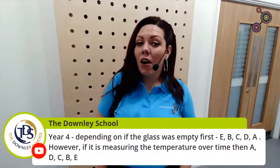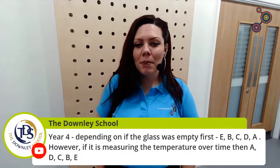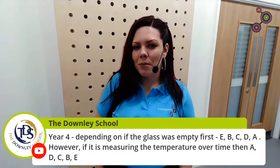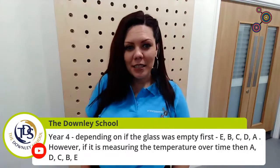Okay, welcome back. From looking at the comments, we have almost 100% consensus that everyone is agreeing: E, B, C, D, A. But there are some discrepancies. I've got a really interesting one here from Downley School Year 4, who say, depending on if the glass was empty first, then it would be E, B, C, D, A. However, if it's measuring the temperature over time, then A, D, C, B, E. So sort of backwards. I do understand where you're coming from. Again, more agreement across the schools. This is amazing. We had complete disagreement in our first stream today, but it seems like we've got some experts in the audience here. Let's bring up the picture and we'll have a look.